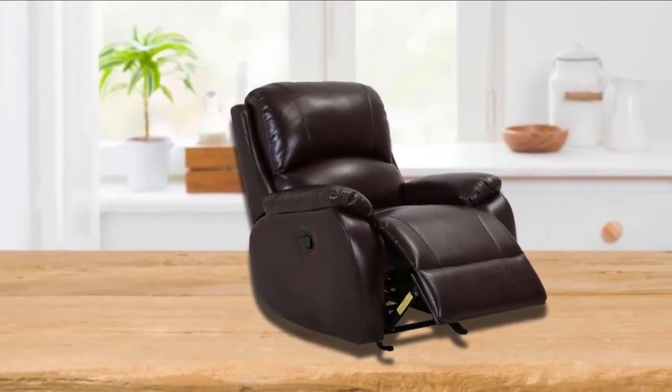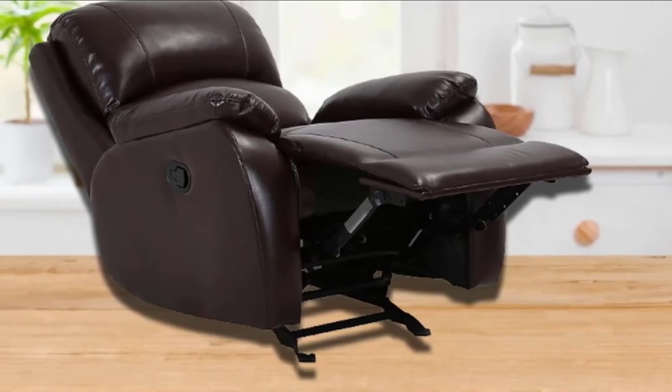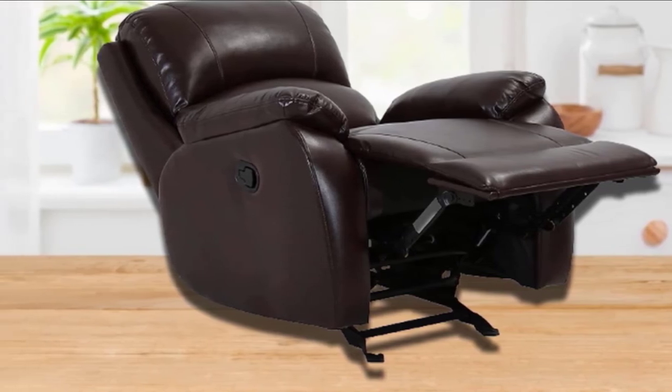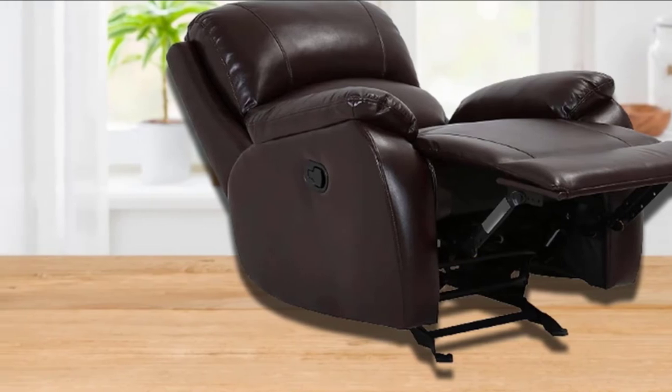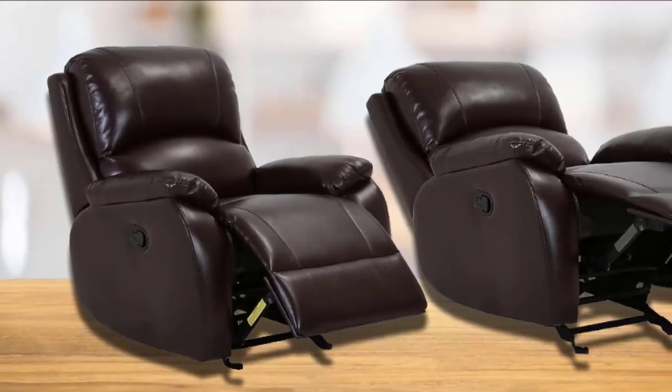This manual recliner requires some leg force, but the rocker mechanism is super smooth. The modern design of this glider brings instant beauty appeal to your nursery room. Soothing pastel shades are eye-catching. You can read, relax, and watch television on this classic recliner. You can hold your baby and put your sweetheart to sleep in no time.